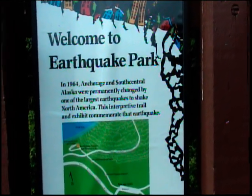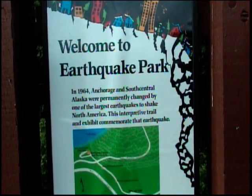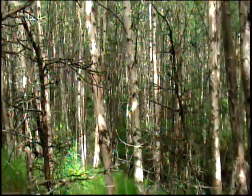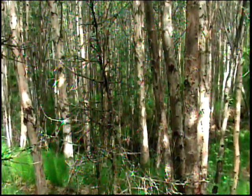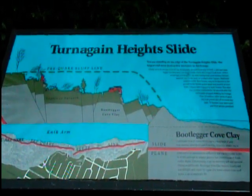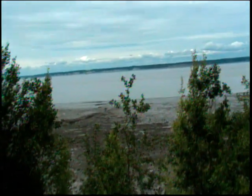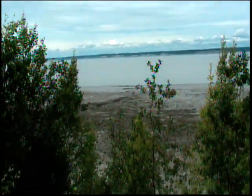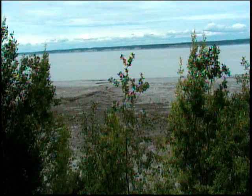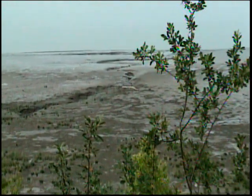We've now arrived at Earthquake Park, our last and final destination before we board an airplane to come home. Thank God. There's a big mosquito on my hand. And this is Cook Inlet in Anchorage, the mud flats of Cook Inlet. As you can see, it's very muddy down there.